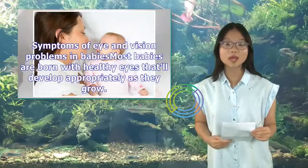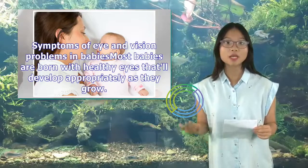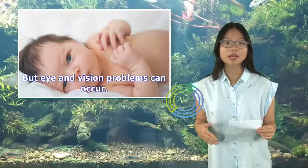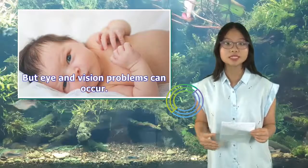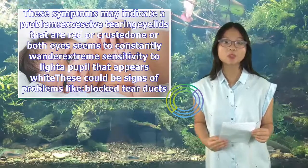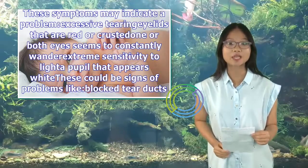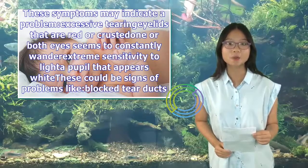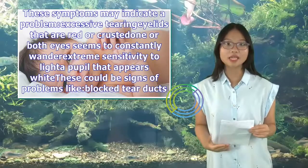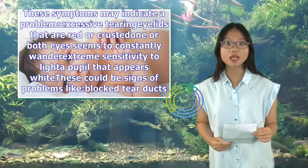Symptoms of eye and vision problems in babies. Most babies are born with healthy eyes that'll develop appropriately as they grow. But eye and vision problems can occur. These symptoms may indicate a problem: excessive tearing, eyelids that are red or crusty, one or both eyes that constantly wander, extreme sensitivity to light, a pupil that appears white. These could be signs of problems like blocked tear ducts, infection, eye muscle control dysfunction, elevated pressure in the eye, or cancer. If you notice any of these symptoms, call your doctor.